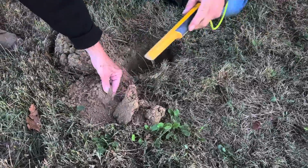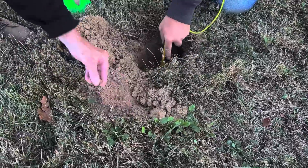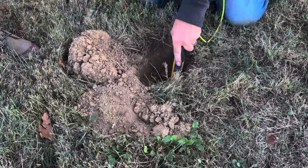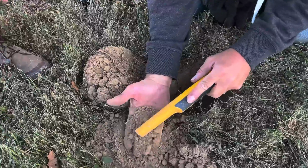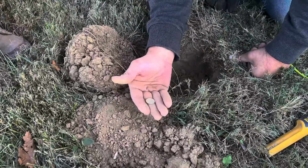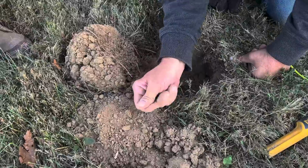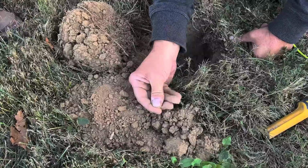There's a piece of redware. That was your ring, I heard. No, look. There it is. Oh, but you heard that, yeah. Yeah, but I didn't see. Okay. Oh, it's a coin. It looks like it's a... holy cow, wheat penny, Doug. It's a super deep wheat penny.